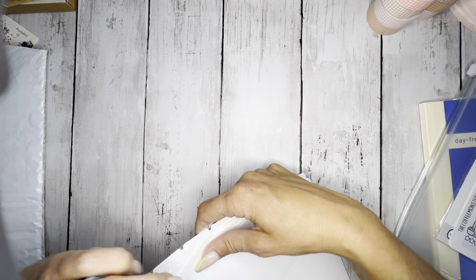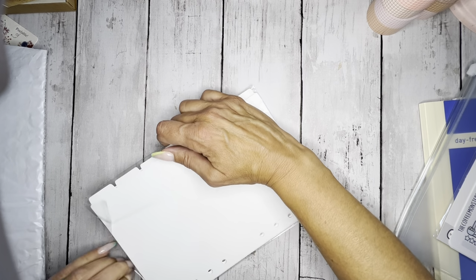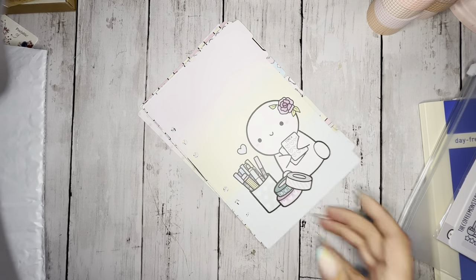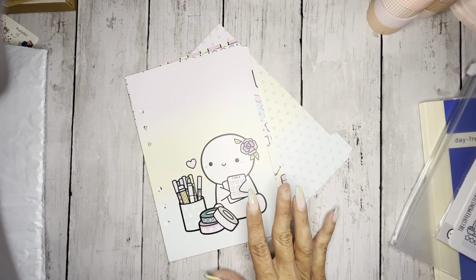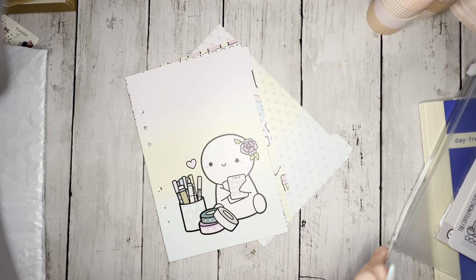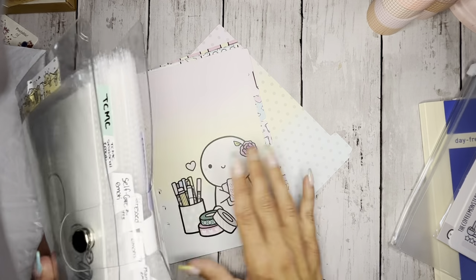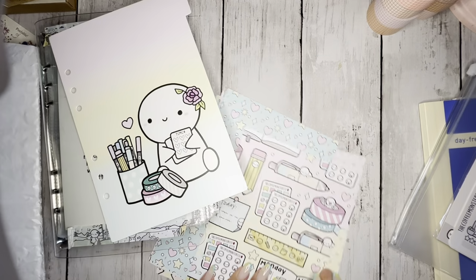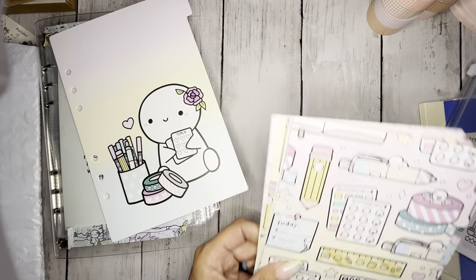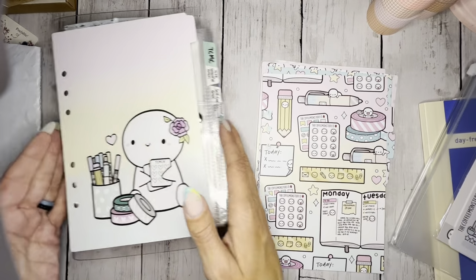We got the 7 divider set. So this is for our sticker binder. We don't have the Coffee Monster Co. sticker binder. It's super cute and I did not want to stress myself out trying to get one. So I thought they would look really cute. Oh my gosh, I love this material. Okay, I thought they would look really, really cute in my sticker binder that I already have.